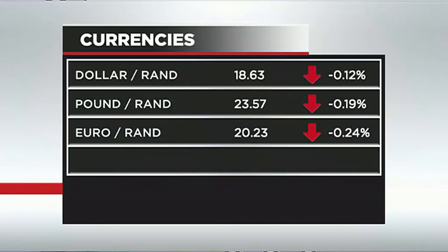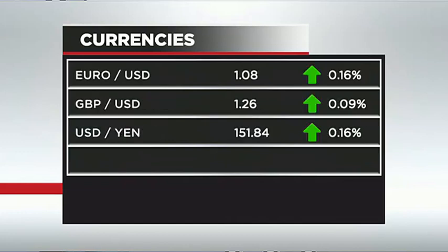Let's take a look at your currencies now. The rand making gains, partly boosted by upbeat local data. The SARB showing that net foreign reserves rose to 57.5 billion rand, $5 billion rather, at the end of March from 56.6 billion in February. And with that, as you can see, the rand strengthening on all ends. The dollar to the rand at 18.63, the pound to the rand at 23.57, and the euro to the rand at 20.23.